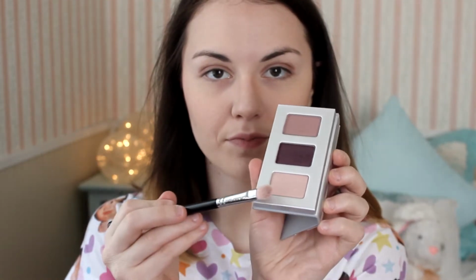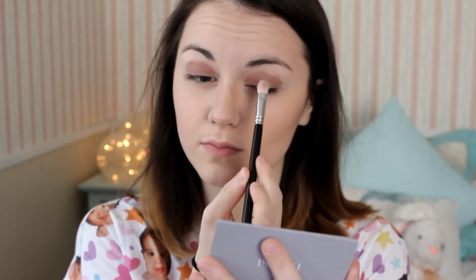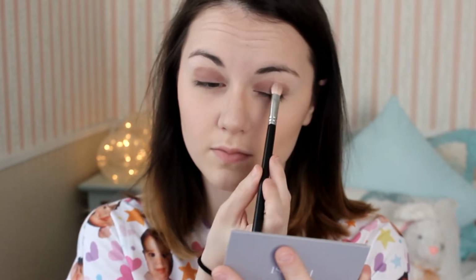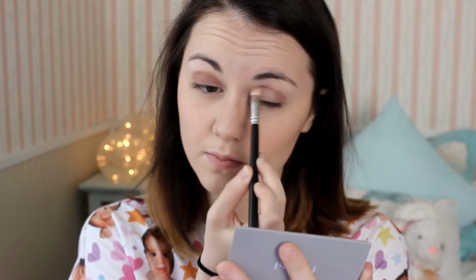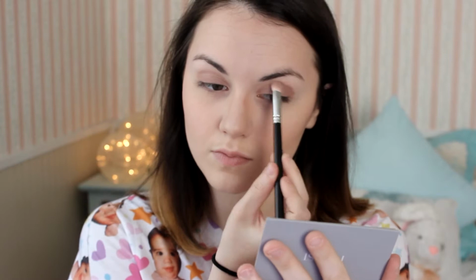Now I'm going to take the lightest color in the palette and go ahead and put it on the center of my eyelid to kind of illuminate the eye a little bit. Because the eyes are the windows to the soul. And then I'm going to go ahead and blend that out. Now I'm going to take the other color and just blend it on the outside a little bit to even everything out and make it look a little smokier but still a little on the natural side.